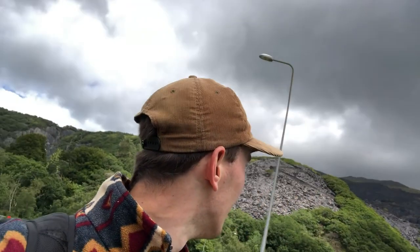Yeah, that was a good view from up there somewhere. Yeah. Quarries are always cool. We went to one in Italy last year and that was pretty cool. But this one was cool as well, in a different way, because there were old buildings, and old buildings are just always fun to look around.